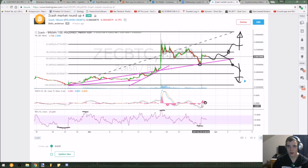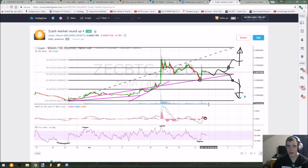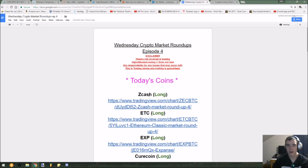So this crossover on the MACD, when these lines cross through, that can indicate an up move sometimes. But this market looks bullish to me right now. It would prove to be bearish if it broke below this 61%, or at least temporarily bearish. So that's what I'm thinking with Zcash.